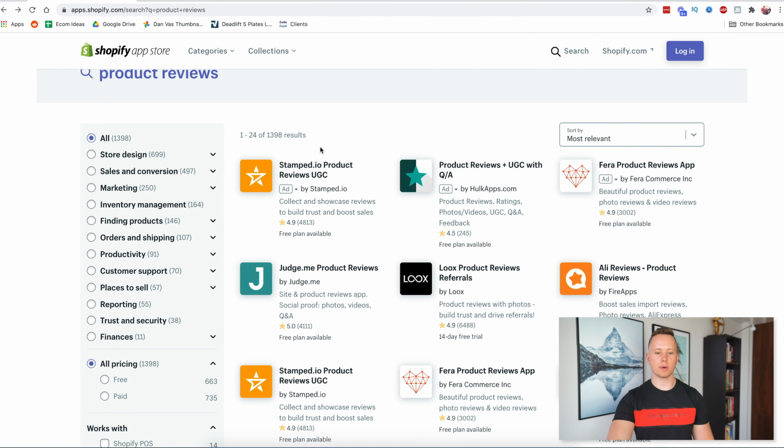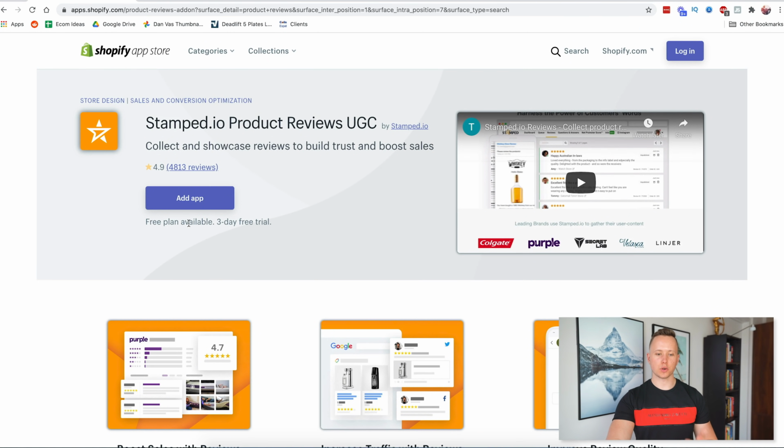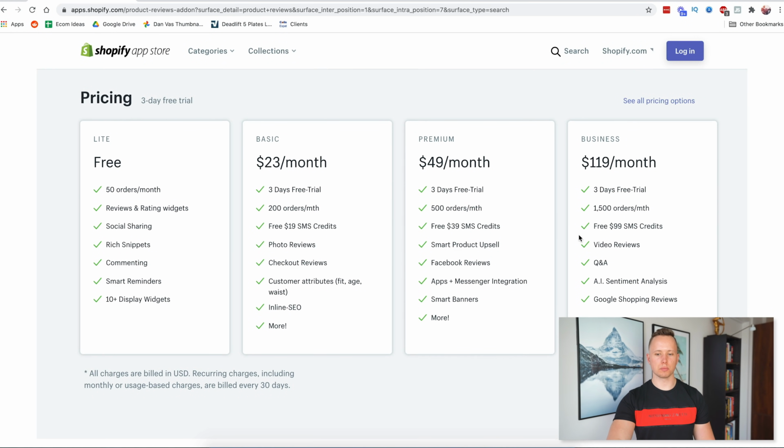One of the other very popular review apps is called Stamped. As you can see, this one is a higher level review app. So this one has a free plan available, 3-day free trial. And then if you scroll down, you can also see their different plans available here.